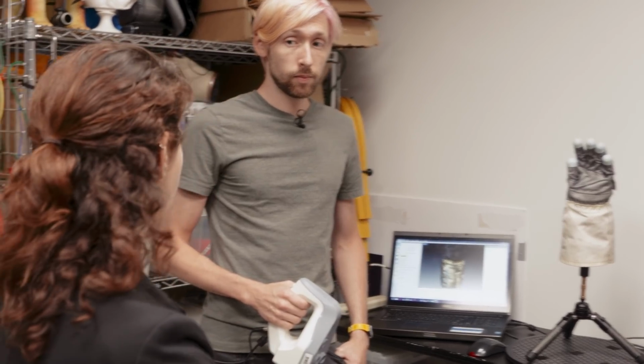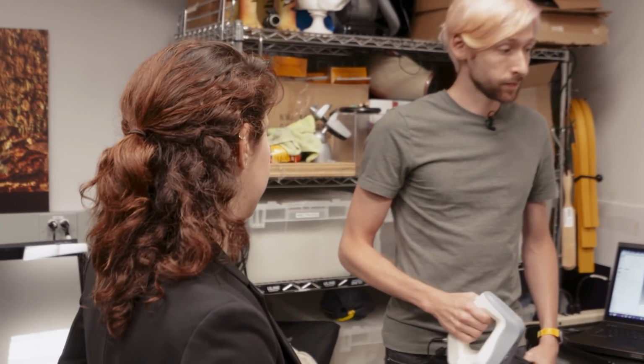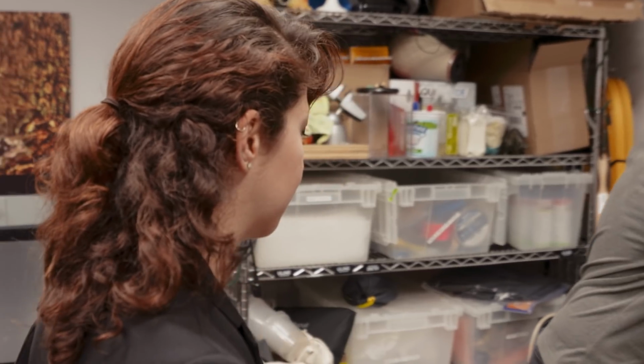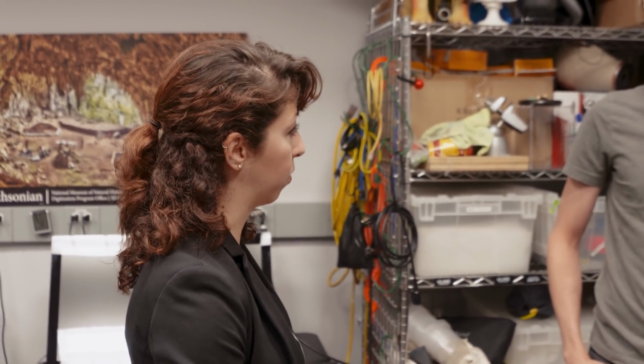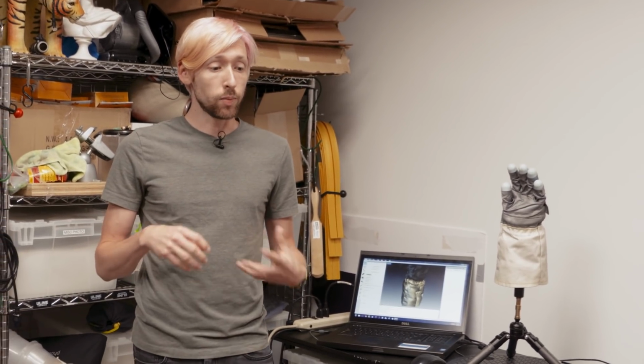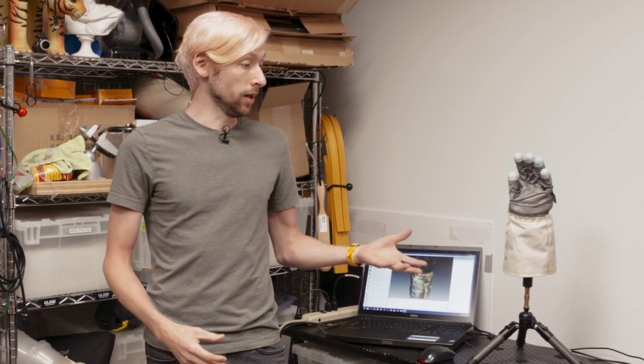So once all of this data is collected, the data set is massive, hundreds of thousands of files and gigabytes. What happens with all of the data afterwards? What's the post-processing? Each different capture tool has its own software that will, for the most part, process the data. So we'll process the data out so we have some sort of geometry, some sort of mesh for that model. In photogrammetry's case and in the structured light case, we'll also apply the color information.